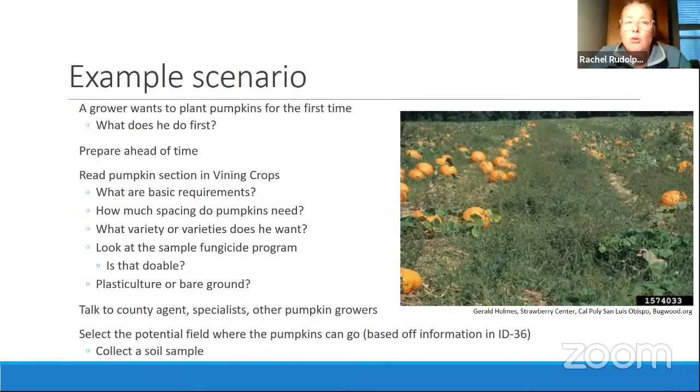So let's talk about an example scenario. Let's say a grower wants to plant pumpkins for the first time, and he has no idea what he's doing, right? He just knows he wants to plant pumpkins. So what should he do first? I would say, first of all, prepare ahead of time, thinking 6 months in advance. A lot of times I'll get a call, and it's 2 weeks. Sometimes you can pull it off, but sometimes that's not enough. So think far in advance.